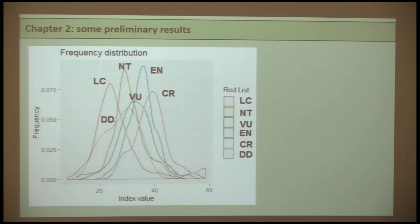We can then detect the divergences between the classification system of the IUCN and my index. The gray line is not very evident, but there is a gray line for the data deficient species. In fact, the IUCN system sometimes requires the availability of detailed data, so it's not always possible to classify species. This will be possible using my index of vulnerability. We can see that the spread of this curve is higher than the others, because in this group there are probably species from all the other categories.